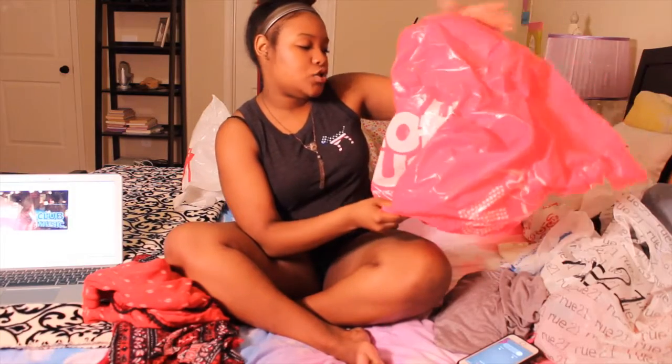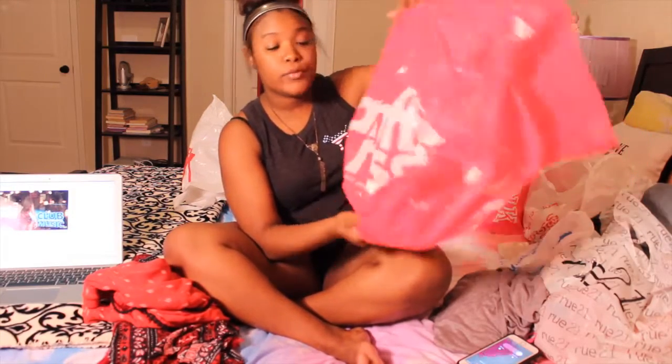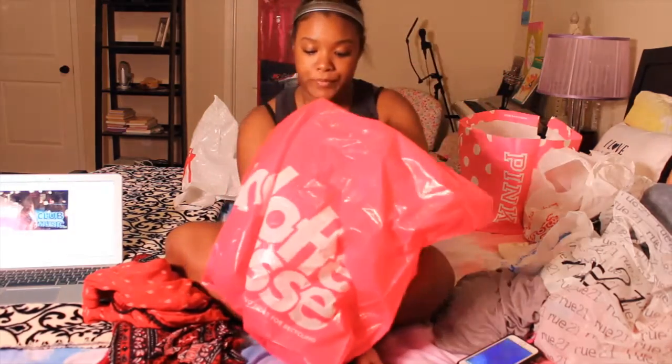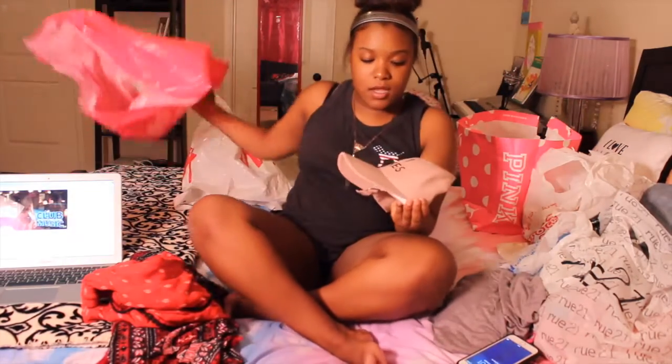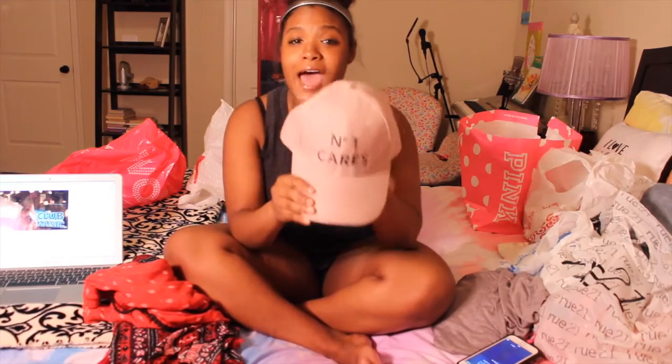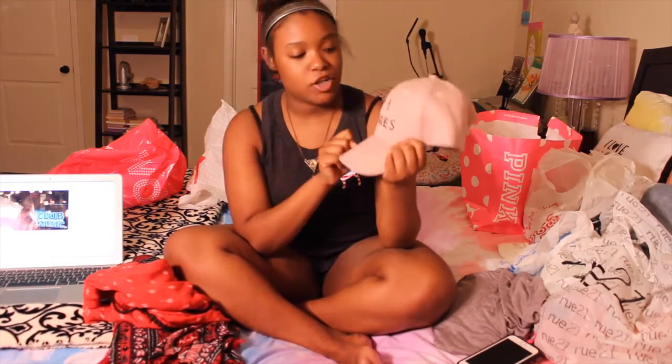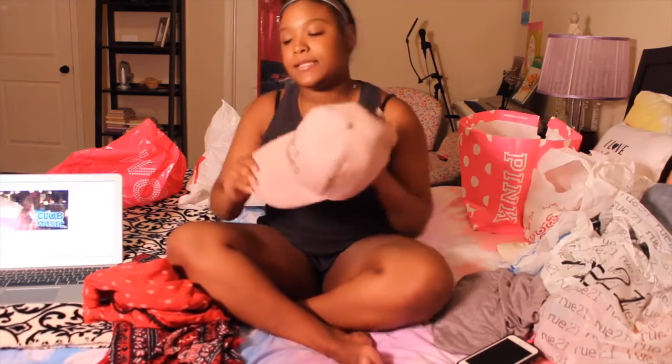I went to Charlotte Russe. Wow. And I got this No One Cares hat. Actually, this is my first hat I own because I don't wear hats. I'm not the girl that wears hats. So I was like, why not try to get a hat? And tried it, and I actually love it. So yeah, and I like this pink new color. Really nice.